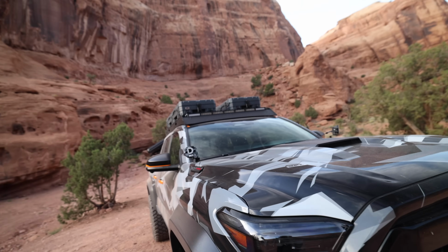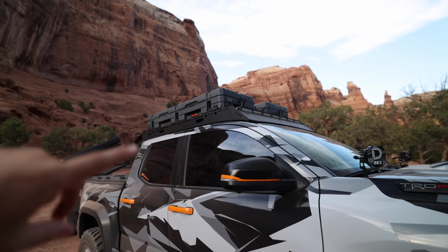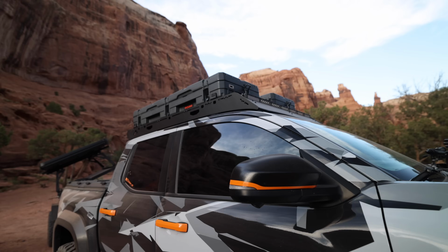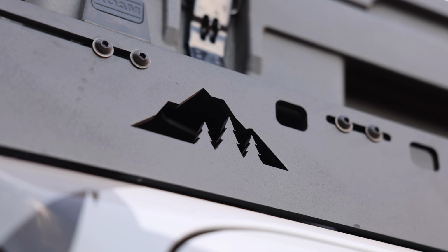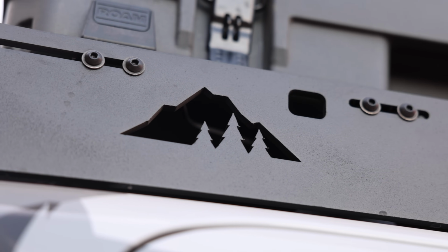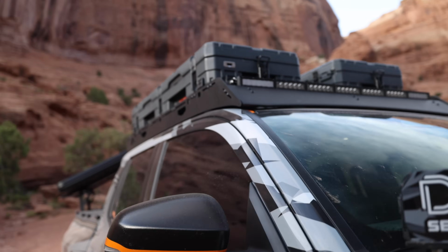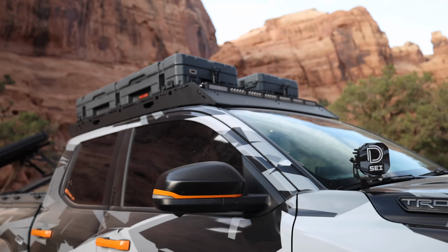I was able to assemble this thing and get it installed in like 30 minutes. Shout out to the homie Trevor. He was the one helping me up there at Sherpa, and we got that thing dialed in. The reason I run Sherpa racks, well, there's a lot of reasons, but this is one of the best looking racks in my opinion. It is incredibly strong, super thick. I believe it's 1/4 inch aluminum on there. It just looks really good.